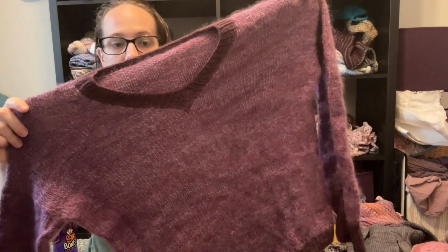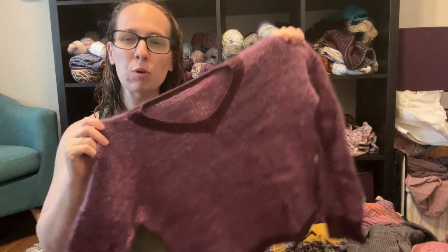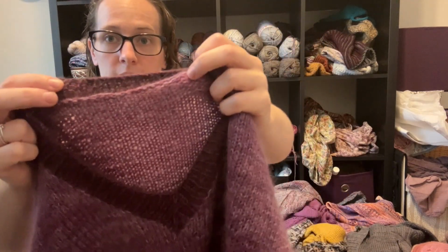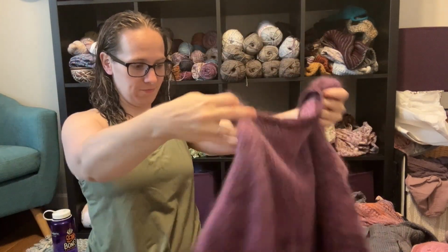This is something by Hoagie Locatelli. It might be the Charles pullover. It's a cute v-neck. It's fingering and mohair held together, and so I used black mohair at the top and at the cuffs to give it a fun little contrast.